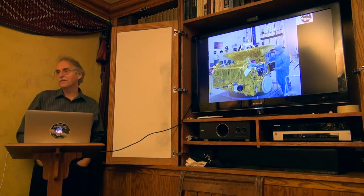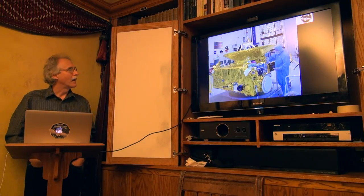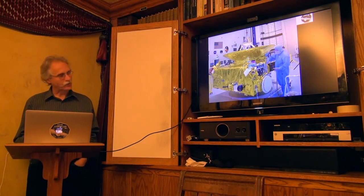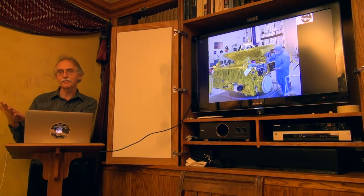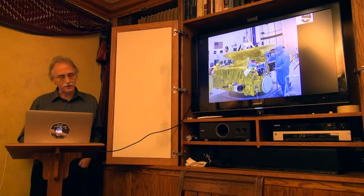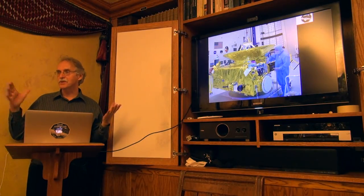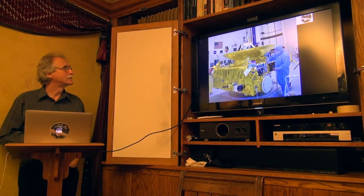Here's our spacecraft. It's not very big. It would comfortably fit in one end of this room. It's powered by plutonium. This thing at the back here is where the plutonium power source goes, and the heat from the plutonium provides the electrical power to it. The big thing on top, of course, is a communication dish that we use to talk to it all the way across the solar system.